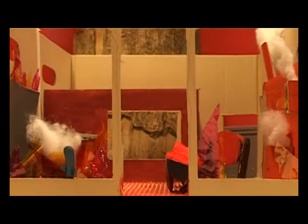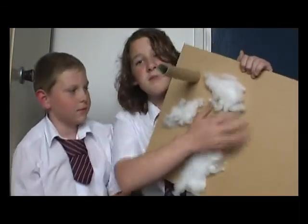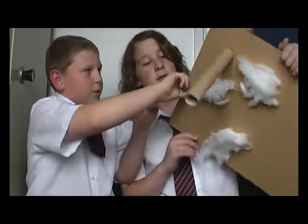The roof. For example, we have a roof and we're going to have smoke. These little bits resemble smoke. Yes. Just put it like that.